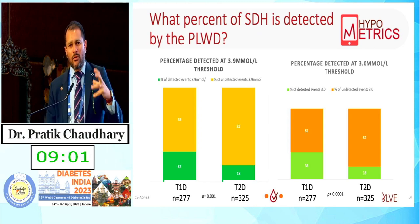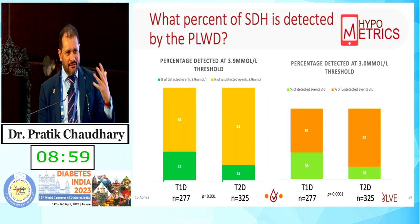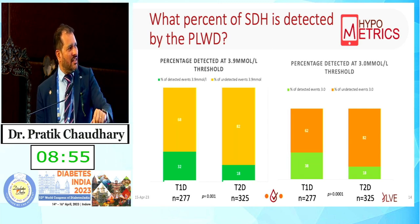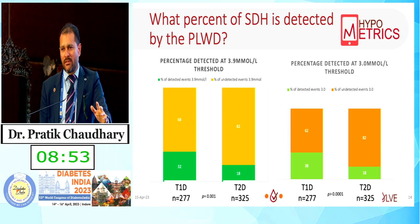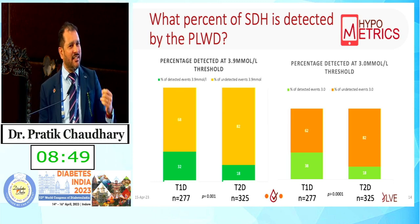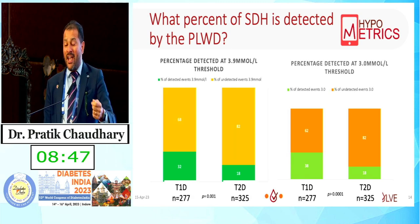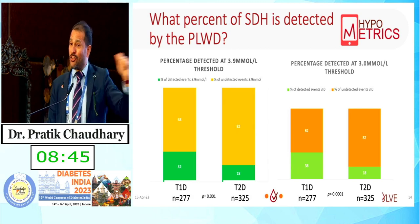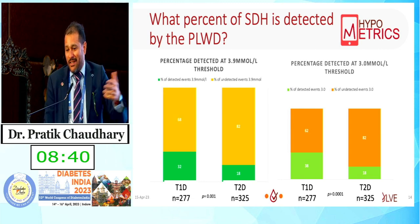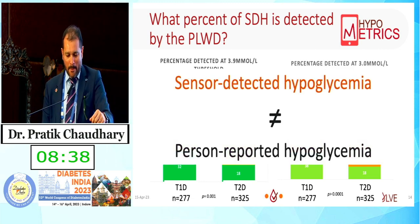We then looked at what percent of those events were matched, and whether it is different between type 1 and type 2. And actually, it's pretty consistent. It's between 20 to 30% in both type 1 and type 2 diabetes. So if you see some hypos on the sensor, you can't be guaranteed that these are the times when the patient felt hypoglycemic, and we can't expect that they should have felt hypoglycemic at those times, because half the sensor hypos are asymptomatic.